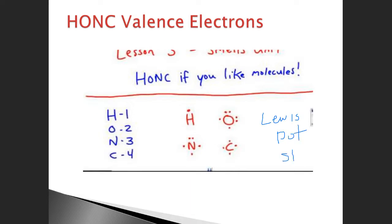Okay. And they are not interested in all of the electrons, right? They're only interested in the valence electrons. So here you can see the valence of hydrogen is 1, right? The valence of oxygen, count the little dots, is 6. The valence of nitrogen is 5. And then the valence of carbon is 4.